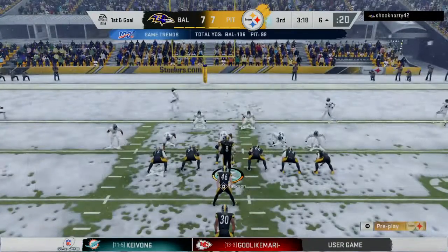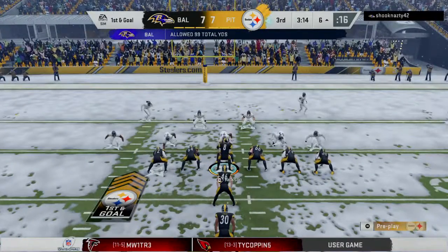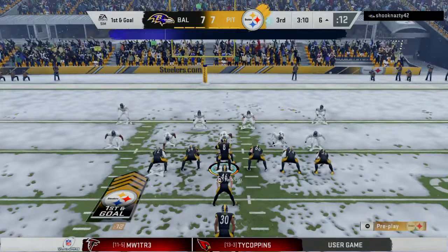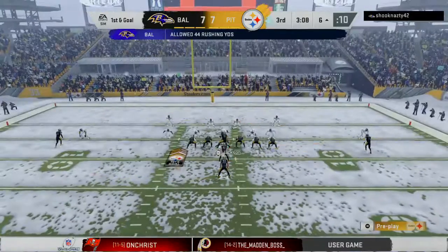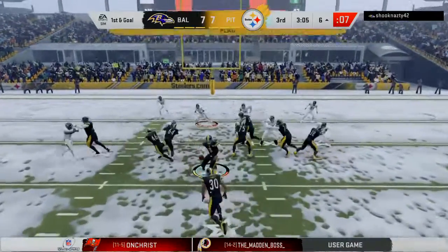ready. Time to end it. 36. Here we go. He's checking crowd. Check 31.